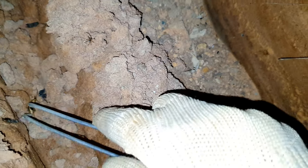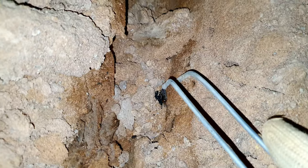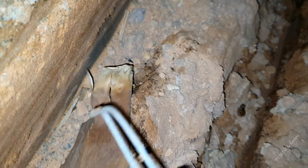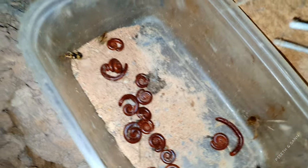Oh, this poison beetle. Yeah. Okay, got it. Got a poison beetle right there. This also has poison. Yeah, got it. Got a poison beetle in here.